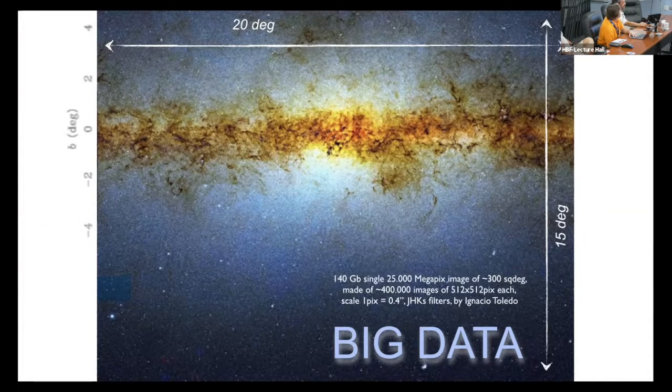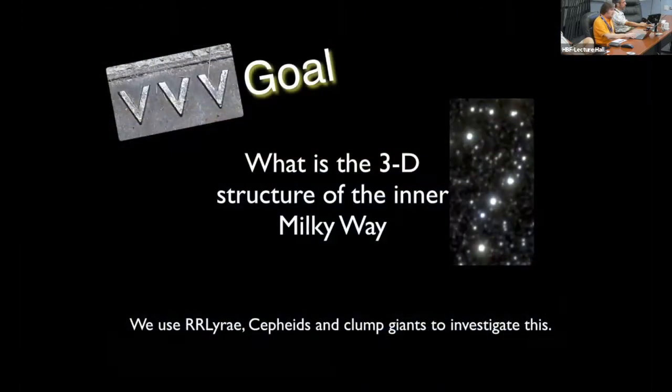And we are quite proud of this. And this is a region that we are investigating. The main scientific goal of the VVV survey is to study the three-dimensional structure of the Milky Way. That was our original aim.